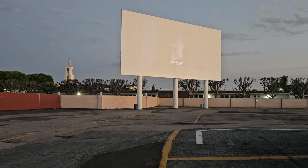All right, so we are here. There ended up being no line at all. So I guess showing it on both screens definitely did help. We were able to request the other screen that doesn't have the bright lights behind it. But actually, I'm noticing that this screen has some lights behind it too. Not as bad as the other one.